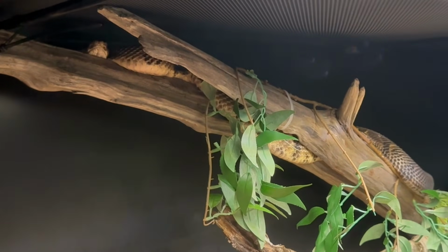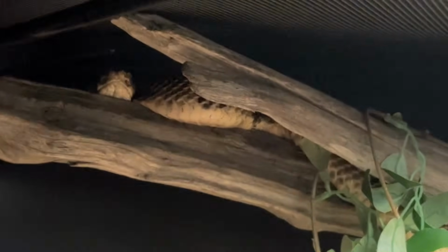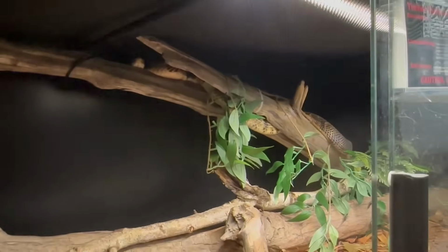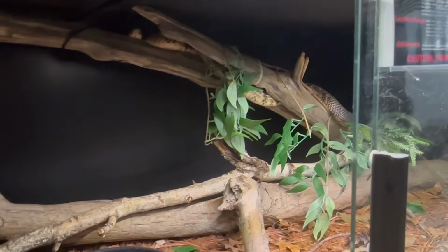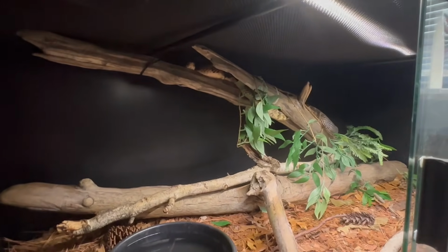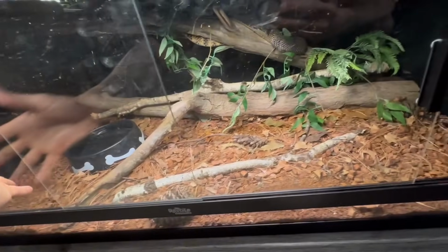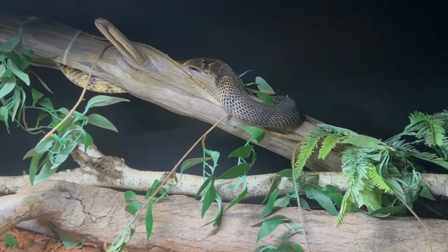But this snake is another timber rattlesnake. This is a yellow phase. See if I can, there we go. But yeah, this snake is legit always up in this tree branch. So for people who say that snakes don't like enrichment and don't like to climb and don't like to utilize a naturalistic environment, well, you're wrong. If you give snakes a natural environment and things to use, they're going to use it, period.